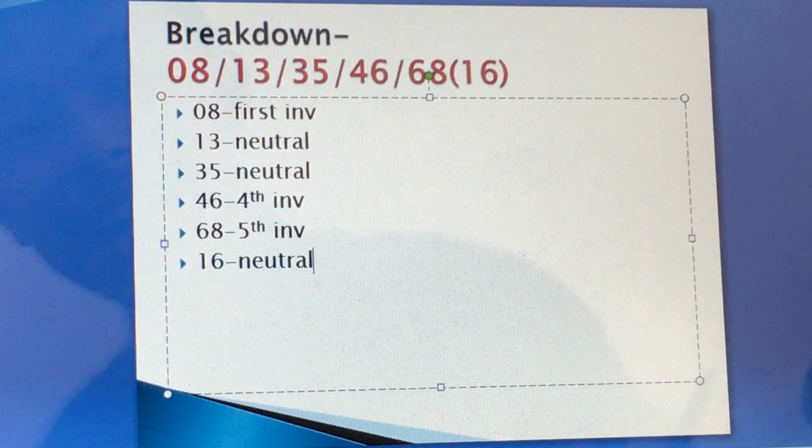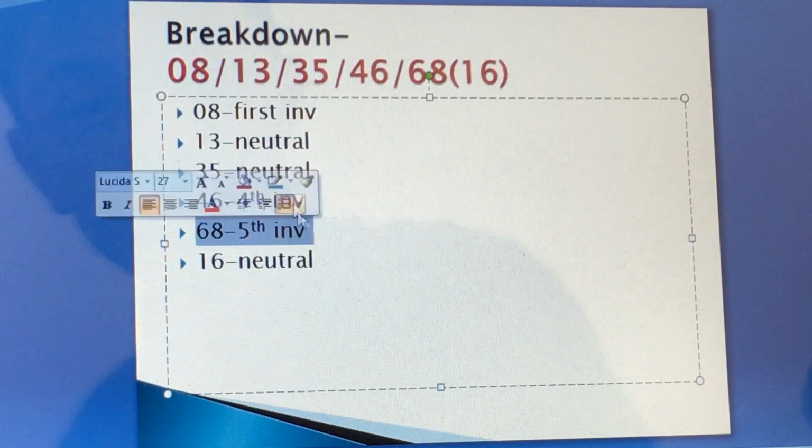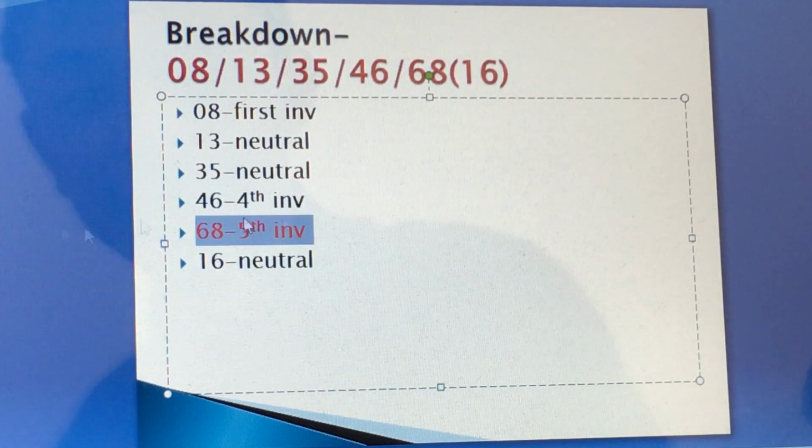Mega Man didn't give up on the fifth invincible. Now, this got drawn, so I'm gonna highlight it. It's hot. It might get drawn on tomorrow's draw, fifth invincible. So those of you who have the list, I would advise you to continue on the fifth invincible number.